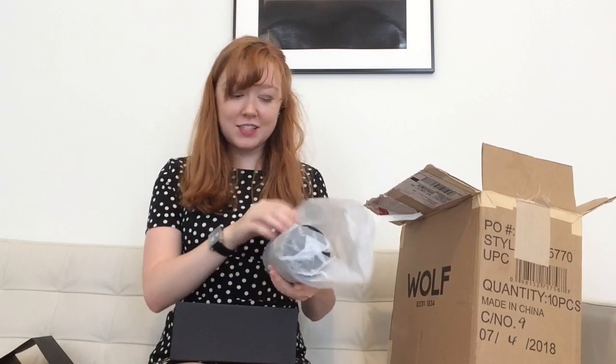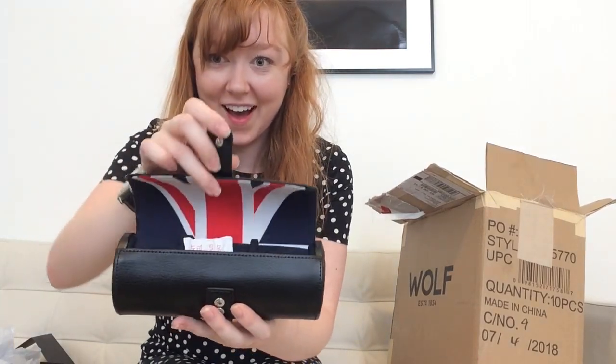Ooh. This is a travel case. I think this is a travel case. Oh my goodness. Take a look at this. Okay, this smells amazing too. I love the smell of leather. Oh my goodness, look at this. I grew up in London, and that is fantastic. 3 watch carrier, Wolf brand, man. But wait, there's more.